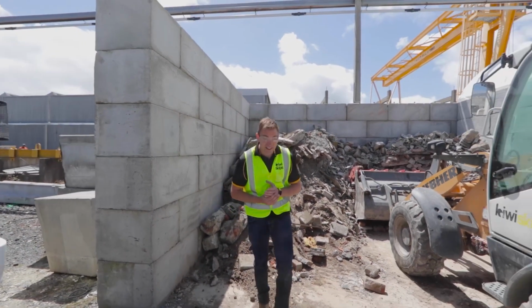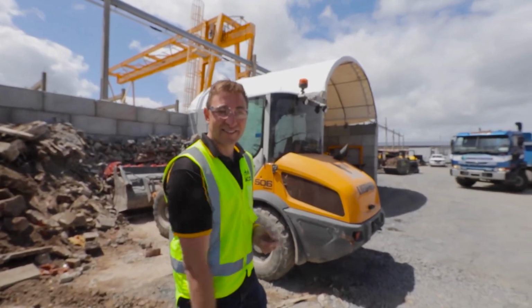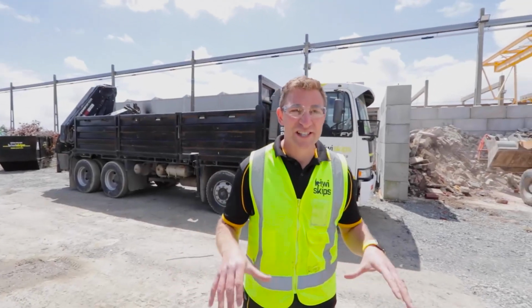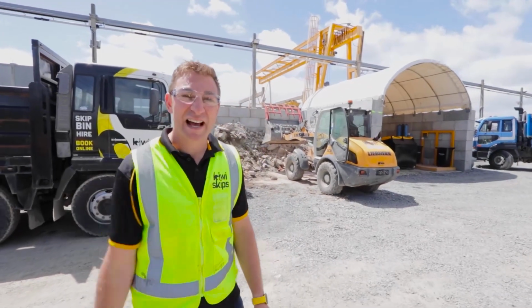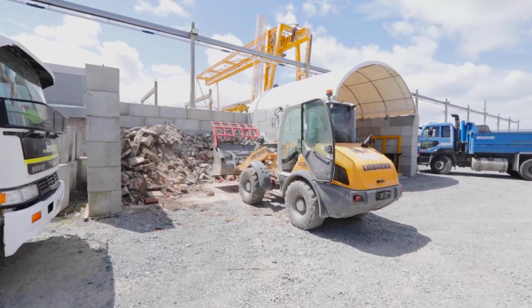And oh, look at this, they're actually back here now for another load. We'll show you some footage of this truck getting loaded. Bruce has just showed up. He's going to load himself with 10 tonne of concrete. He's going to take it back out there, and before this day's up, it's going to be crushed and be back to a new product that can be reused.